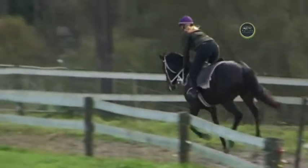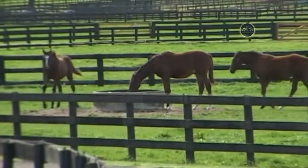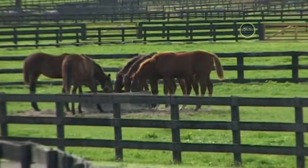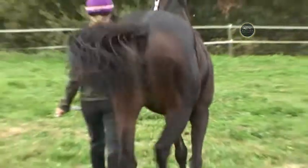For a starter, it contains something over 60 different minerals and vitamins, and the horses really get to like it. We give it to them in their feed, about 20 to 25 mils a day, just before their night feed. I actually just give it in a syringe down the throat, and they really do love it. When they see me coming with my little bucket and the Agrisea, they start salivating and leaning over the rails, and it's quite amusing. So they really do enjoy the taste of Agrisea, and it certainly has a great effect on the horses in their health.